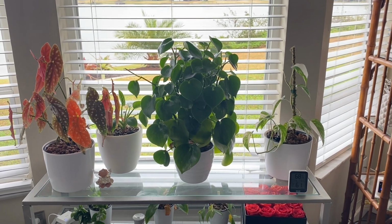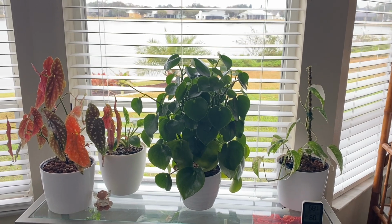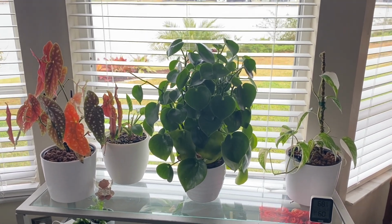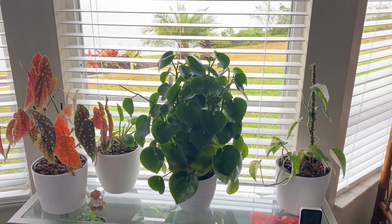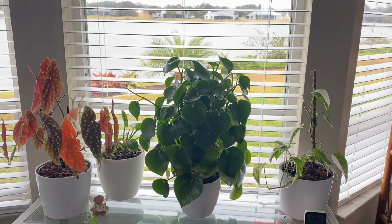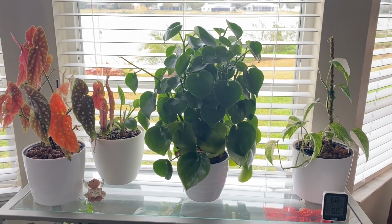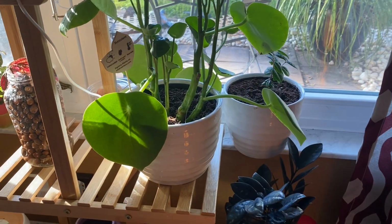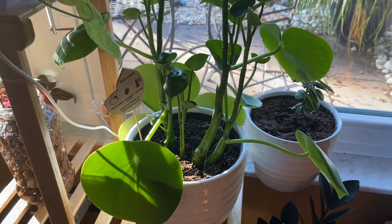If I had to pick the main issue that people have when growing the Peperomia Polybotrya, I would say that it's lighting. This is where I grow my Peperomia Polybotrya. It's in an east-facing window where it gets bright indirect light for the most part of the day. It does not get any direct lighting. When these plants don't get enough light, they decline quickly. They start dropping leaves and stretching.